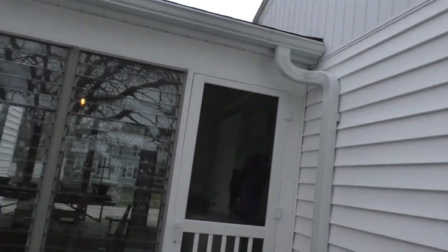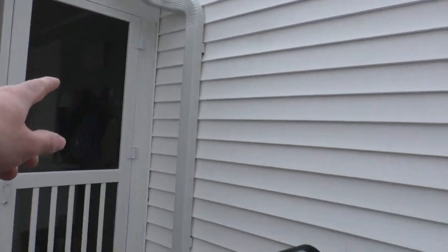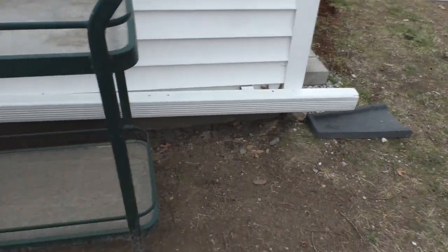And here's the gutter I put in the back. I did this at the same time. Now I ran the gutter downspout out this way to get it away from this area.